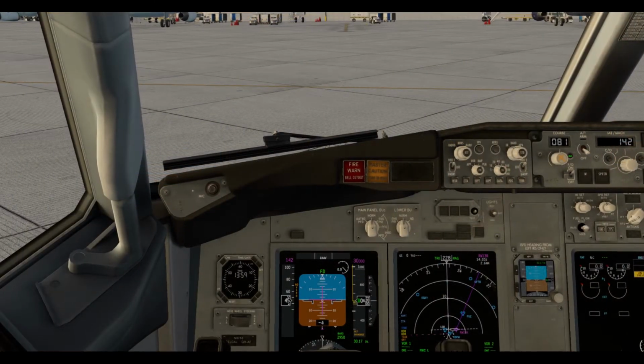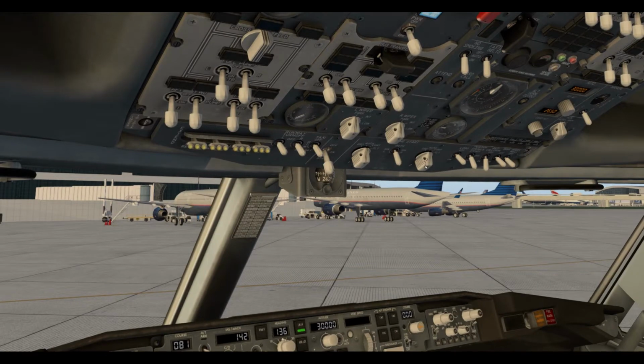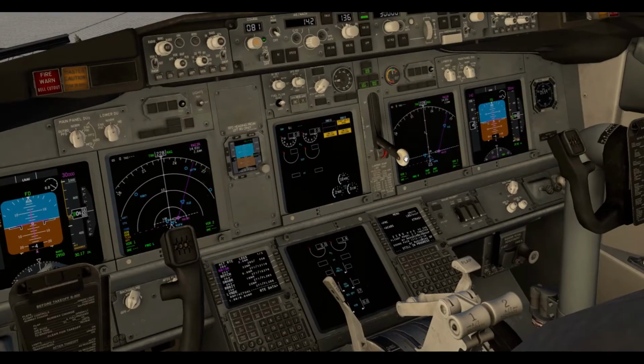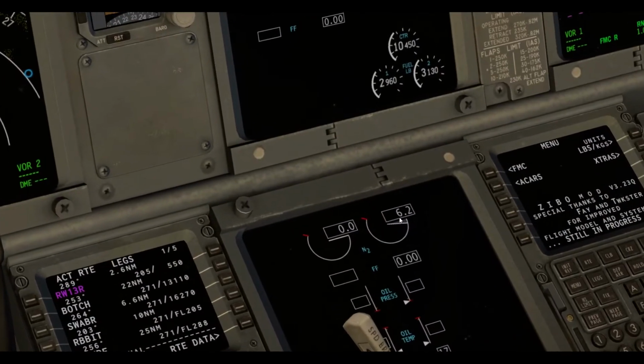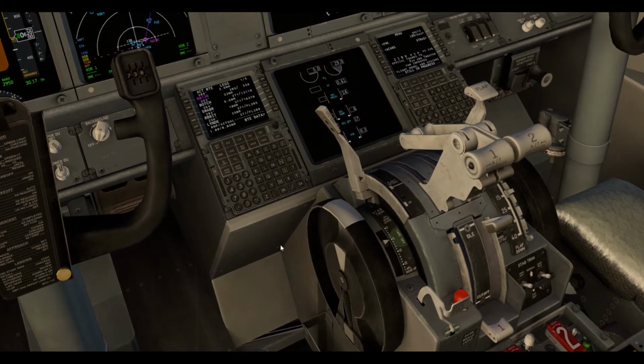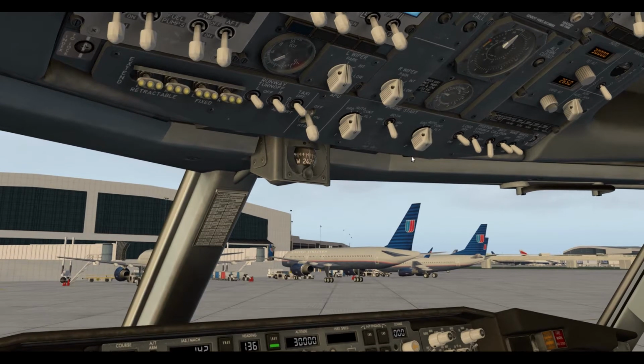Alright guys, now that our pushback truck has left us, we can go ahead and start our engine. So we can start engine 2 first, so we can set engine 2 to the ground position and wait for N2 to reach 25%. Alright, there's 25%. We can go ahead and introduce fuel just like that. We can wait for engine 2 to start up. Alright, engine 2 has successfully started up.